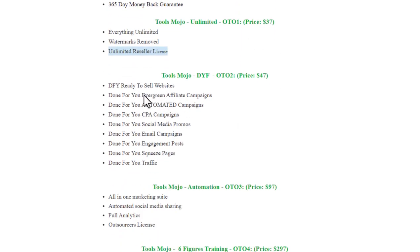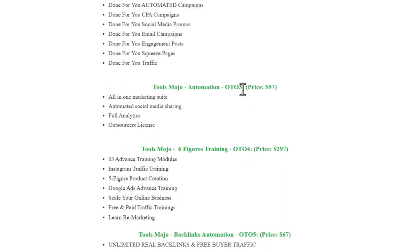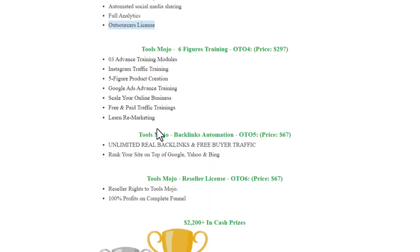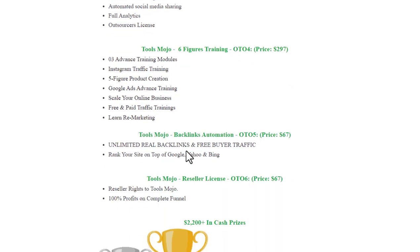Then they just go on to a completely different product here, and they're selling you something from a previous product, right? So that's $47. This Tools Mojo done for you. That's completely different product, so that's not anywhere applicable. Then they got this automation, which is $97, an outsourcer's license. No idea what that's supposed to be. And then the six-figure training, which is $297. These are completely and utterly different products. Again, Instagram traffic training. They're just bundled up products they're sticking on there.